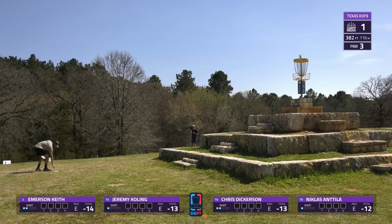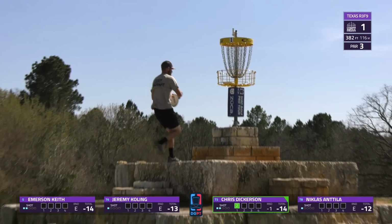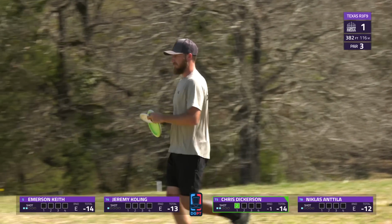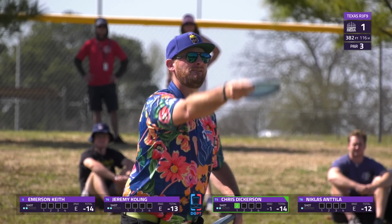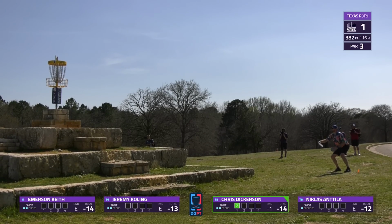Is Chris. What a putt. Nose up the entire way, just perfect speed, just dropping it in the basket like a peach there. Let's go to Jeremy's putt from a similar distance. Trying to go 3 for 3 on the weekend on hole 1.